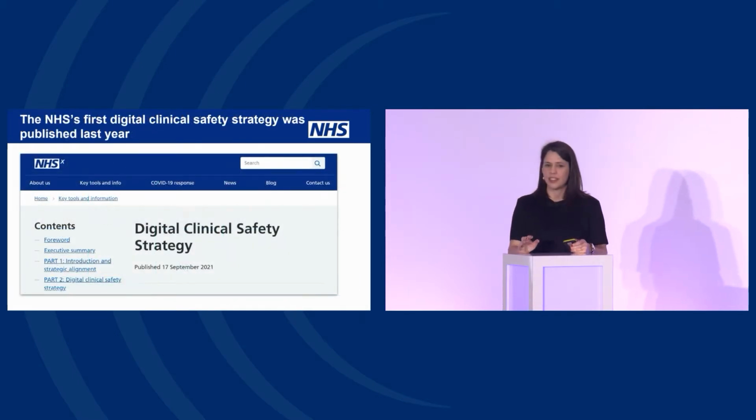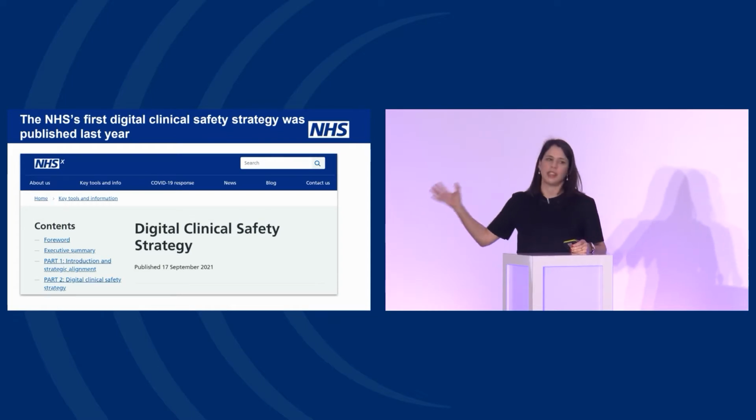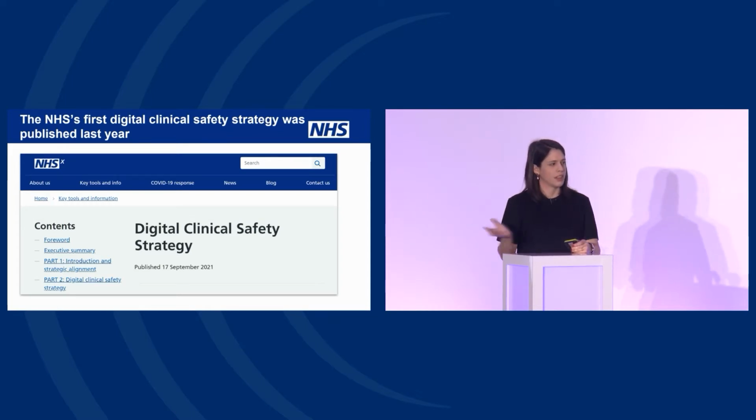So the Digital Clinical Safety Strategy was published in September, and the reason for that is because it was on World Patient Safety Day, which is a globally recognised day that was set up by the WHO, and I think the NHS did a good job of showcasing the priority it places on digital clinical safety by publishing on that day.